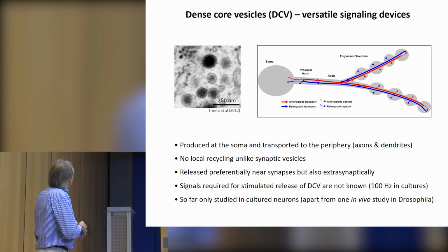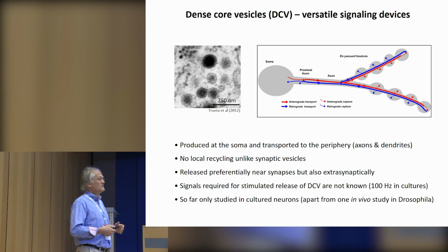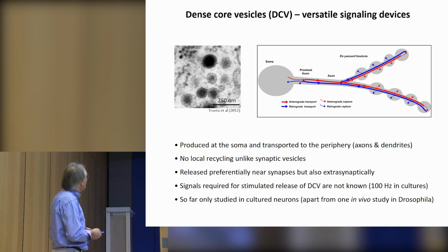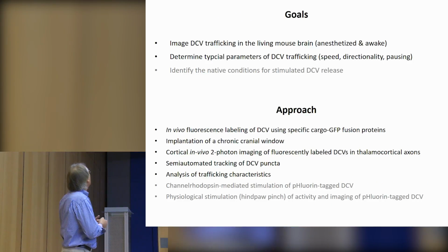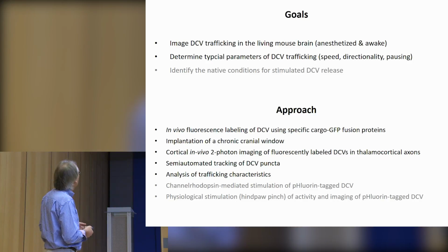But whatever. So trafficking of dense core vesicles has only been studied in cultured neurons, at least for the mammalian system. There's one in vivo study that has been done in Drosophila. So this is our starting point here. We want to image dense core vesicle trafficking in the living mouse brain in anaesthetised and awake states.